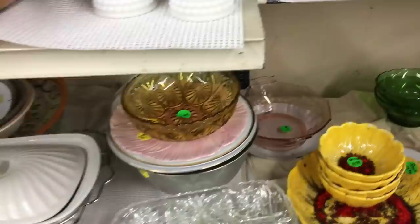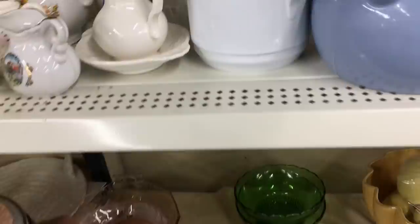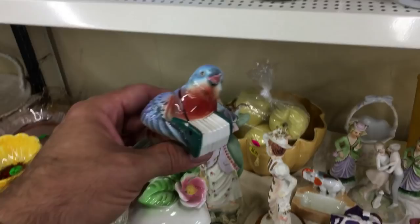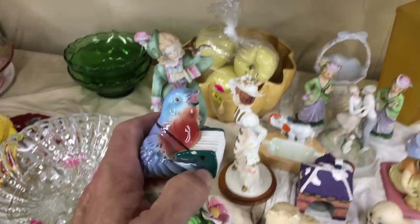Let's just look at some depression prices. See, that's 13. You know, 13 for that. This is cute, this bird playing an accordion or a concertina. Bluebird. Oh, it's Lefton. But see, they want $17 for it. And it even has a little chip on it.